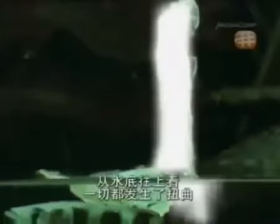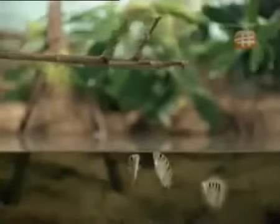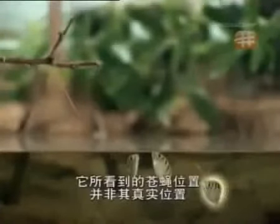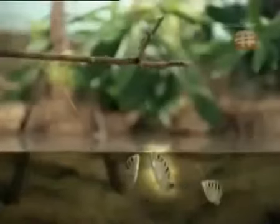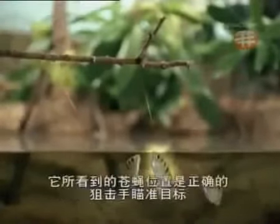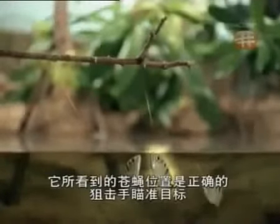Looking from underwater, nothing is quite where it seems to be. This fish is looking at the fly at an angle and sees it in a different place to its real location. But there's one spot where refraction isn't a problem. The middle fish, directly beneath the fly, will see it in the correct place. The sniper is locked onto its target.